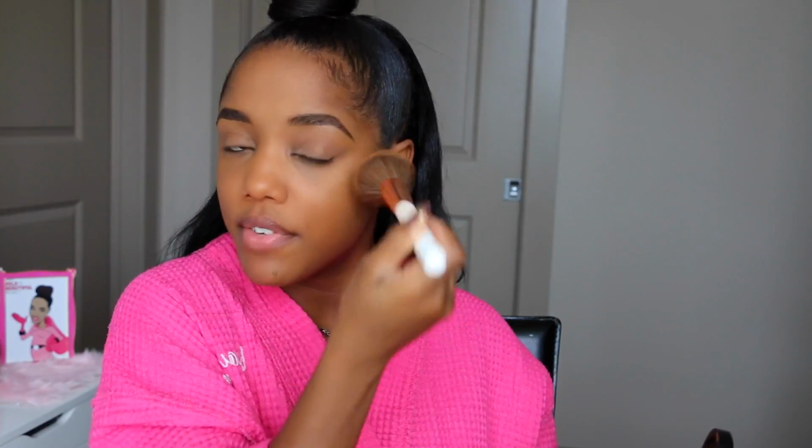So I'm just going to use a big fluffy brush. This is by Dose of Colors, and I'm going to just put this all over my face, including my eyelids. I do go a little bit heavier with it when I don't have any makeup on, just to really give me a nice clean veil. And when I don't put concealer underneath my eyes, I usually concentrate a lot underneath my eyes, more so than when I do have concealer on there.